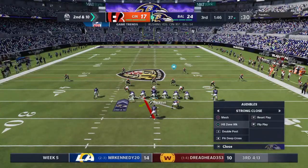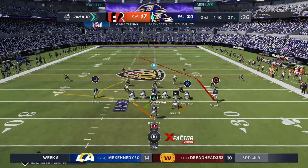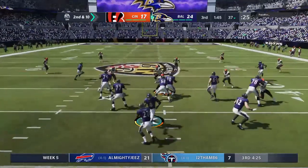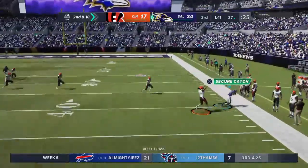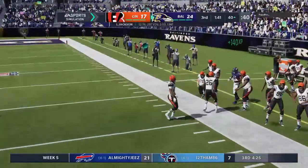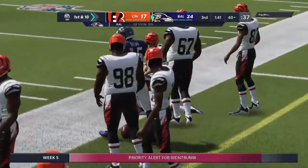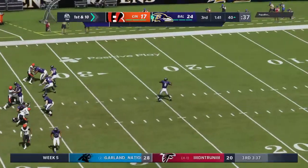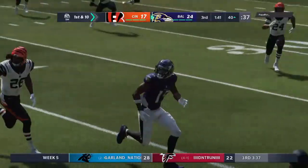Instead, they're able to influence the release, and they did force the incomplete pass. We're in Baltimore, 3rd quarter action, 2nd and 10. To throw again, Jackson. It's complete to Brown, right side. And he's able to get this to the 40-yard line before he's out of bounds. 23 yards the pickup there. First down at the 40-yard line.